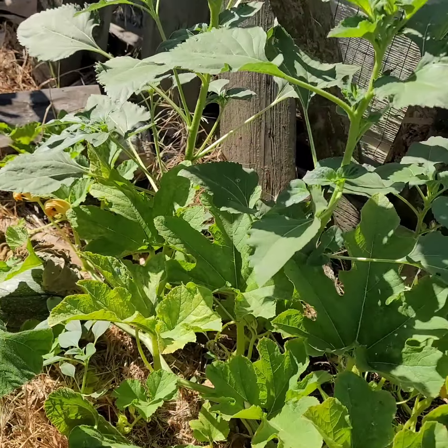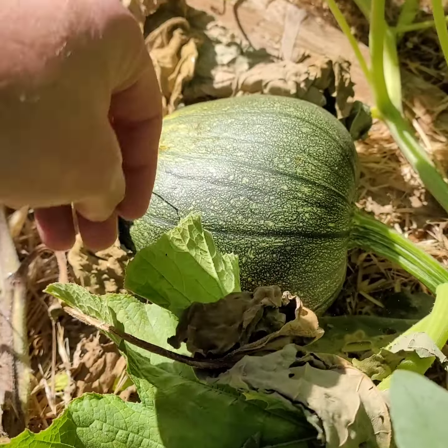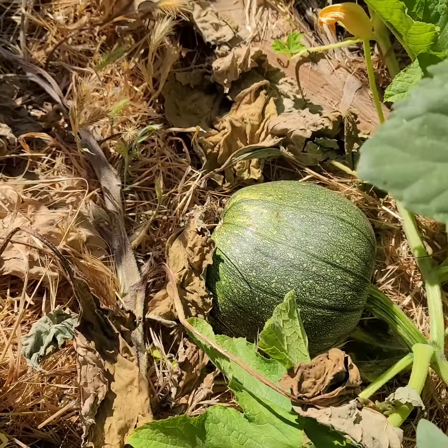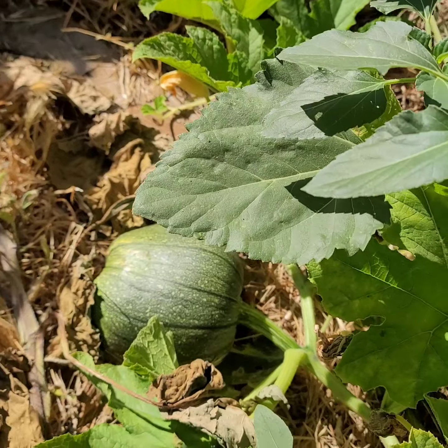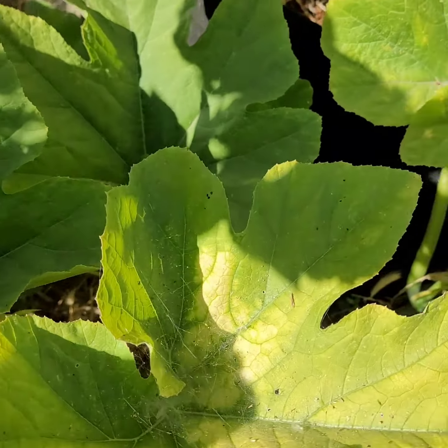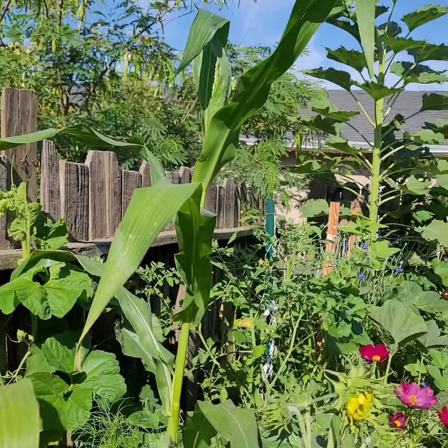Oh, we got our first squash beetle, I think. That's not good. Oh well, not a whole lot I can do about it. Anyway, got a little bit of corn growing here. Got one that got pretty tall.